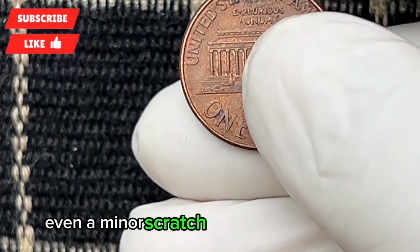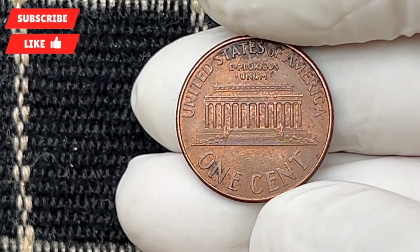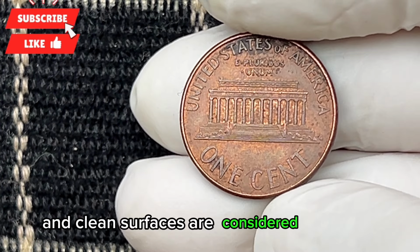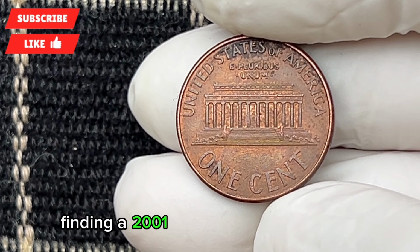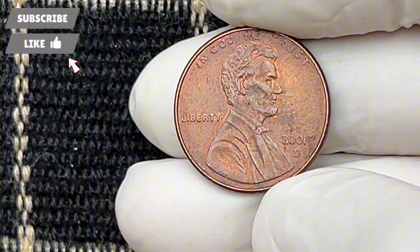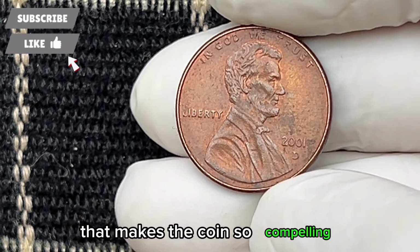Even a minor scratch or slight surface wear can obscure the error, diminishing its significance. Coins that retain crisp details, fully preserved design elements, and clean surfaces are considered the most desirable. For collectors, finding a 2001 D-era penny in pristine condition is like discovering a hidden gem among millions of ordinary coins. It's this combination of rarity and condition that makes the coin so compelling.